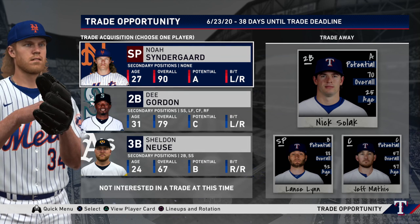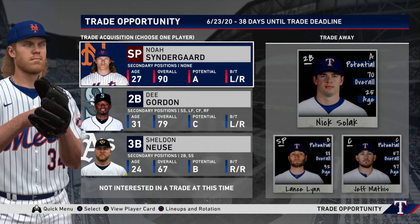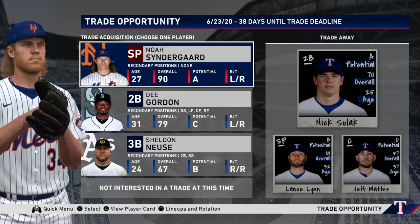So a lot of new things. The trades are going to happen all through the year. You can make multiple trades. You can make 3, 4, even possibly more trades. And the opportunities are going to be happening all through the year. Now last year, even with call-ups and trades, you could not acquire a pitcher, and you couldn't call up a pitcher. And this year you can. You see here we have Syndergaard, who's one of the opportunities. We did some work as well in the packages that are being sent out in these trade opportunities. You see here, fairly decent package for Syndergaard.